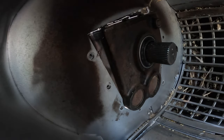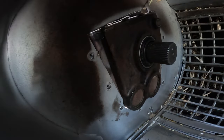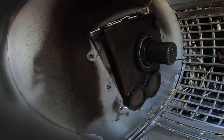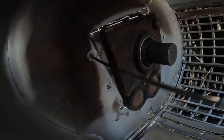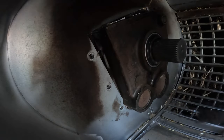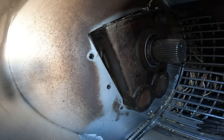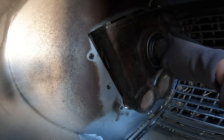Hey, that worked. I stuck that pry bar into it and it rolled it. Now let's see if I can put a screwdriver straight into one of them bolt holes. Yep, getting there. There we go. Okay. If I can get one bolt hole lined up, that'd be perfect. That'd be great if you get one started.